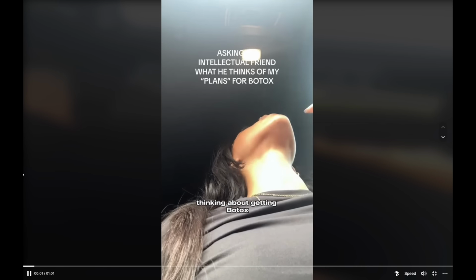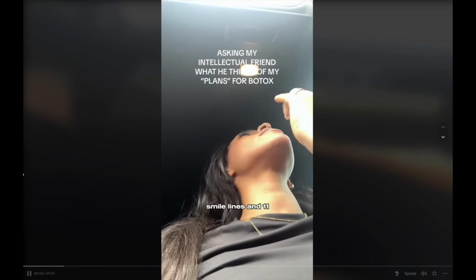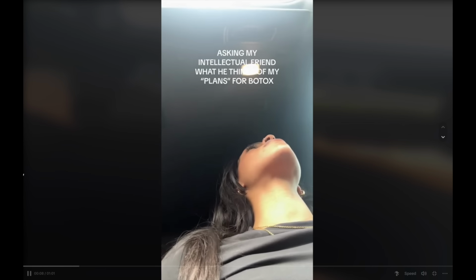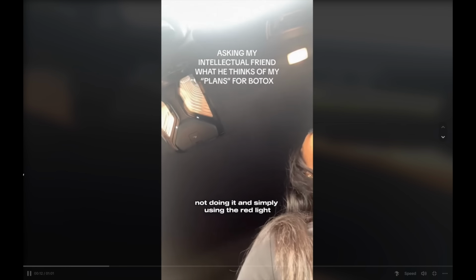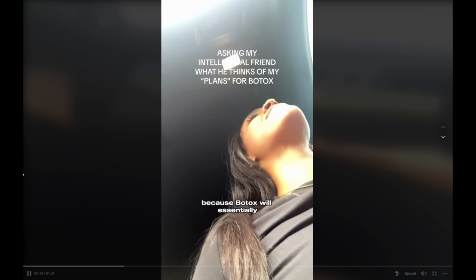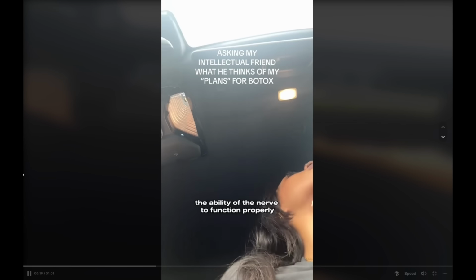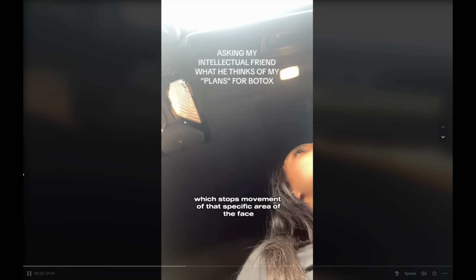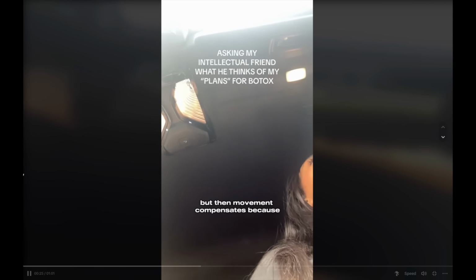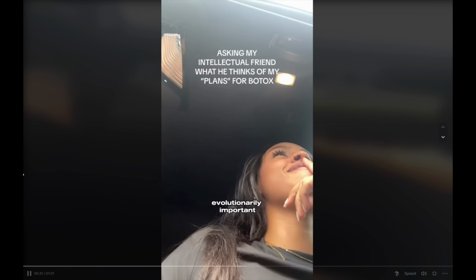Thinking about getting Botox. What do you think? For what purpose? Smile lines and 11s. I would suggest not doing it and simply using the red light, because Botox essentially works by shutting down the ability of the nerve to function properly, which stops movement of that specific area of the face. But then movement compensates, because your face has many facial muscles, and expression through the face is something that's very evolutionarily important.